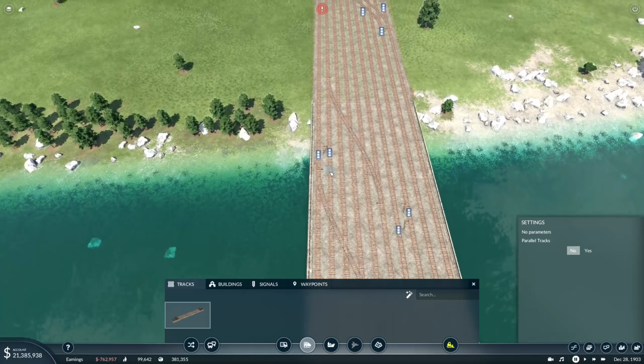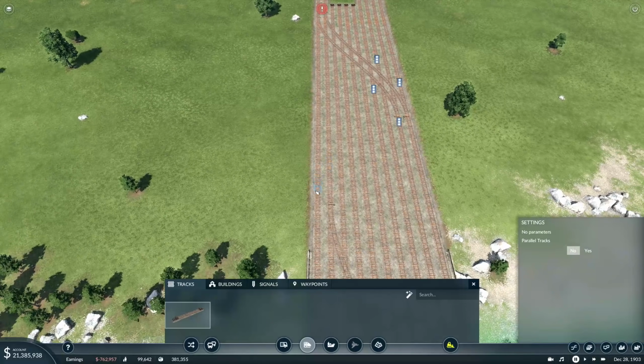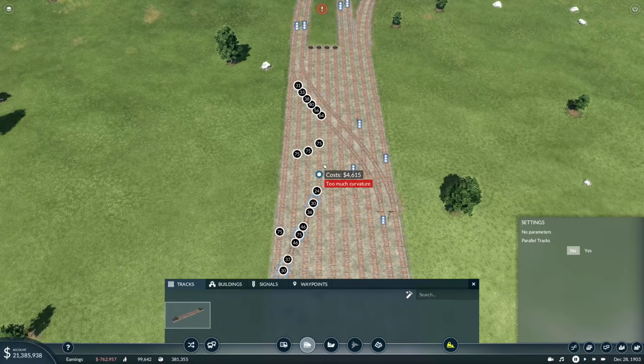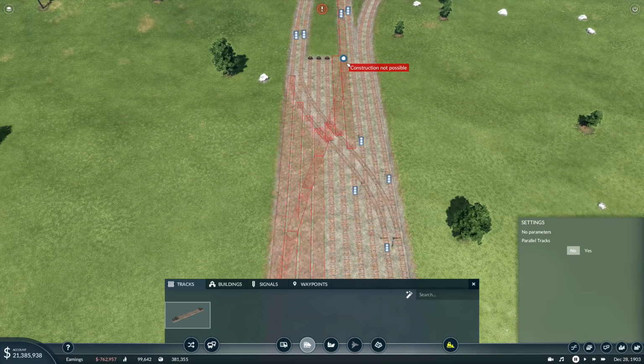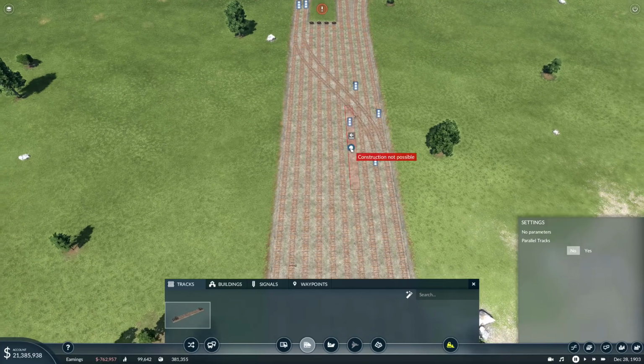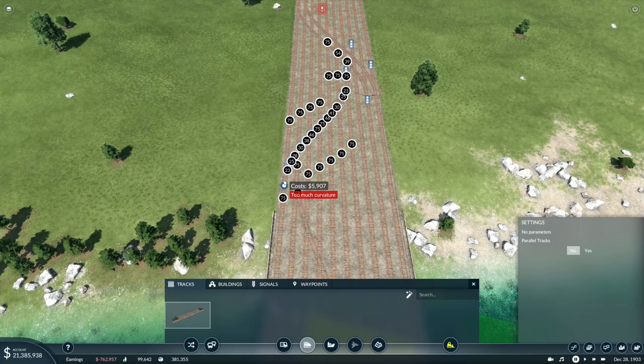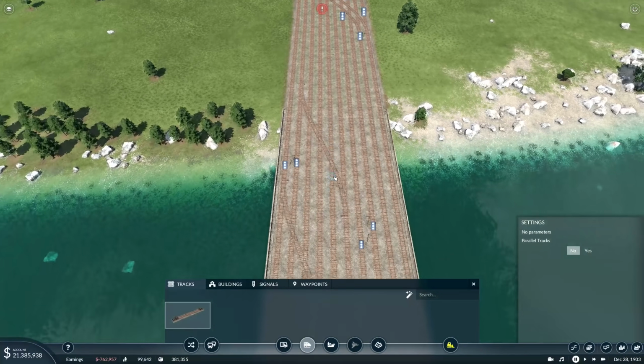So if I grab some track and I go from here, I guess, and I'm wanting to go there. Now, it's saying construction not possible, but I disagree. I think it's totally possible. I think the game's just being awkward. That's too much curvature. Okay.